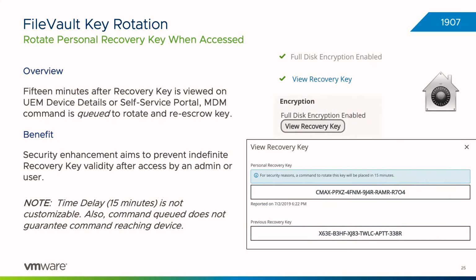So really, the next question is, how many of you guys remember to rotate that key after you've given it to the user? Probably not many people. There really hasn't been a clean way of doing it aside from running a script, feeding the password in. So Apple actually added an API in MDM to rotate that key.